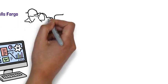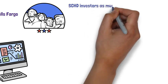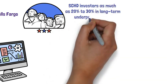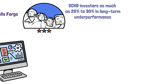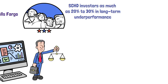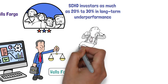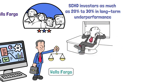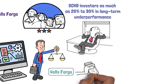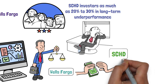Academic studies and historical simulations suggest that a failure to rebalance could have cost SCHD investors as much as 20% to 30% in long-term underperformance. This reveals a paradox. While the rebalancing process inevitably leads to some mistakes, like selling Wells Fargo too soon, the alternative, no rebalancing at all, would be far worse. This realization highlights a truth that surprises many investors. SCHD is not as passive as it appears.